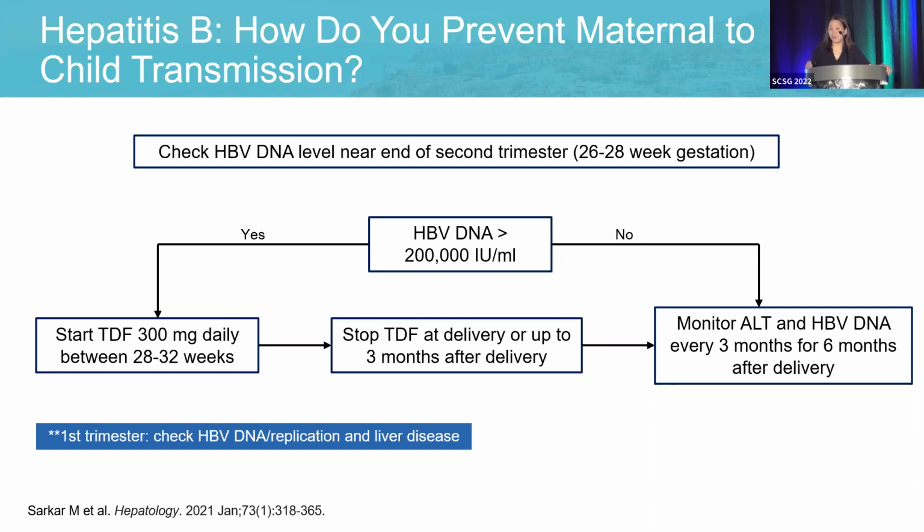And I actually hit this problem when I was a young attending. If the mom's DNA is 170 million, and you start treatment, you have a very short window of time to decrease the DNA to less than 10 to the sixth, right? That's why you want to check in the first trimester, so you know what you're dealing with.